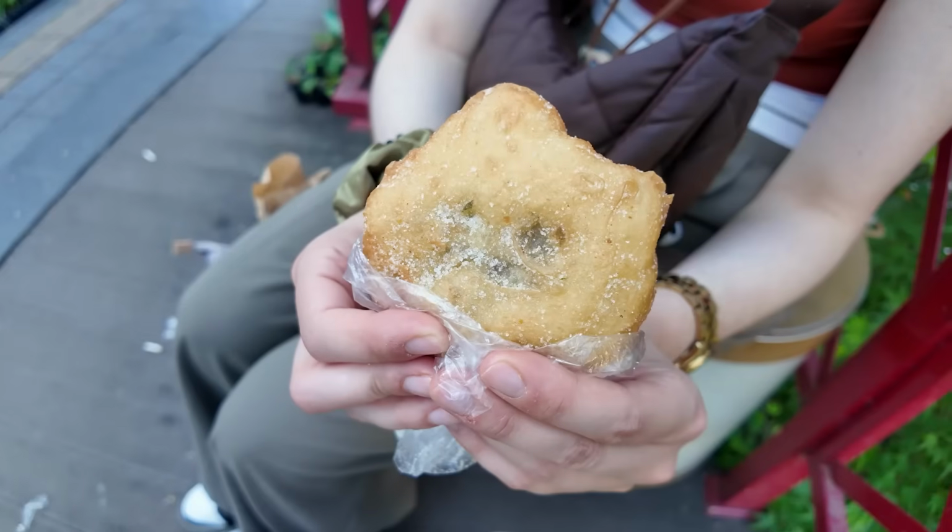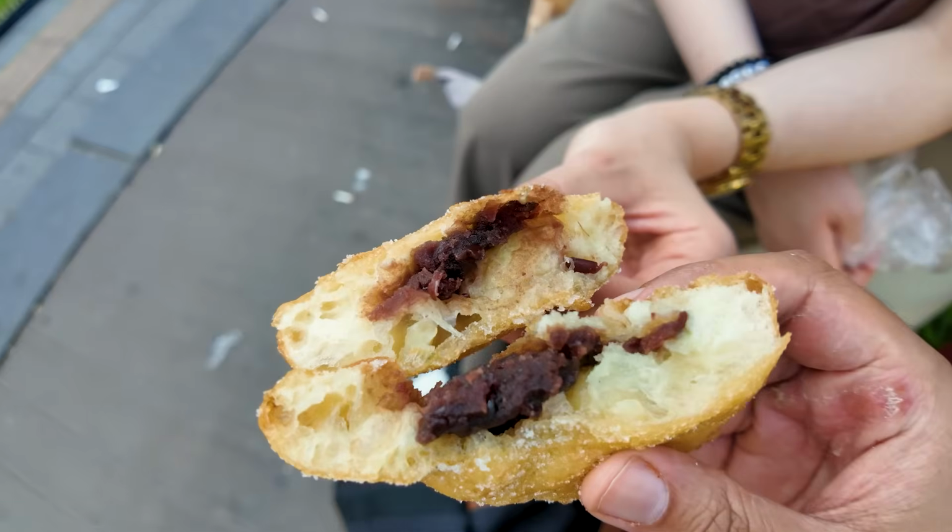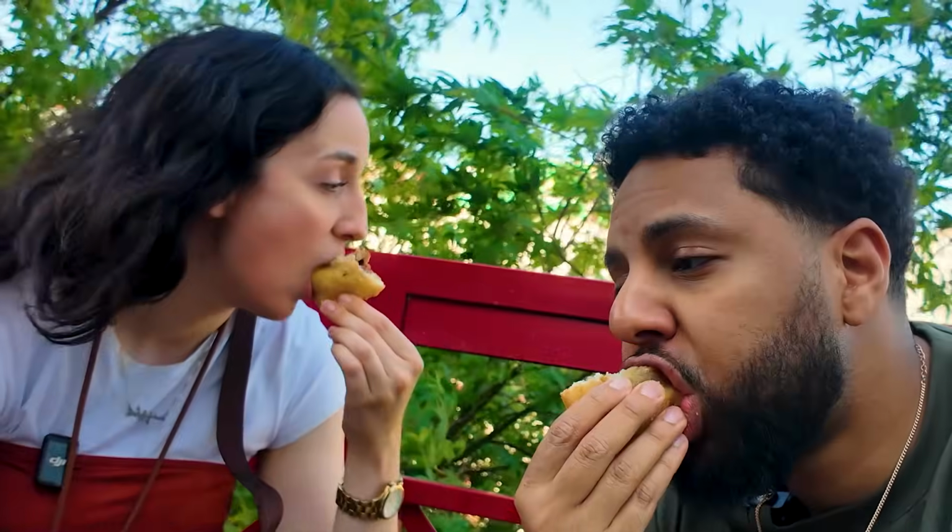So here we have red bean donuts. Oh. Have you ever had red bean? Not in a donut, so I'm really excited. Just look at that filling. Cheers. 잘 먹겠습니다. Wow, that's so good. I literally never expected that red bean would work like this. I tend to find red bean super heavy.